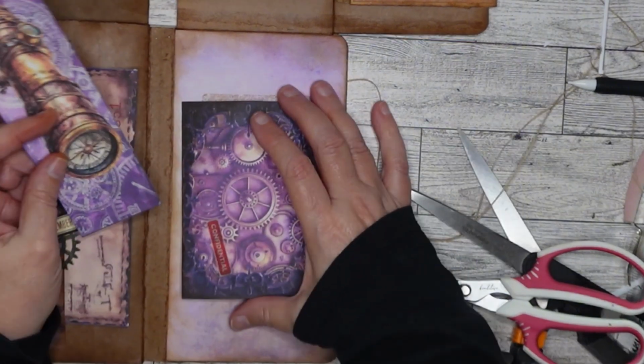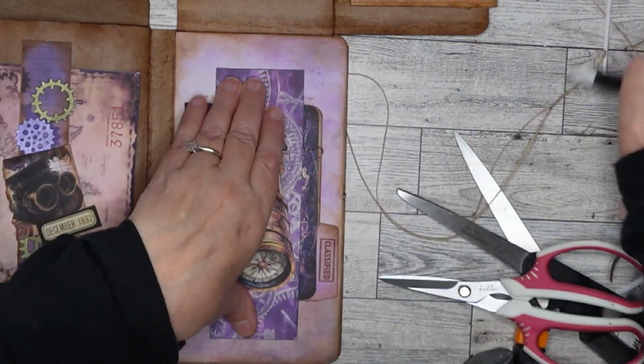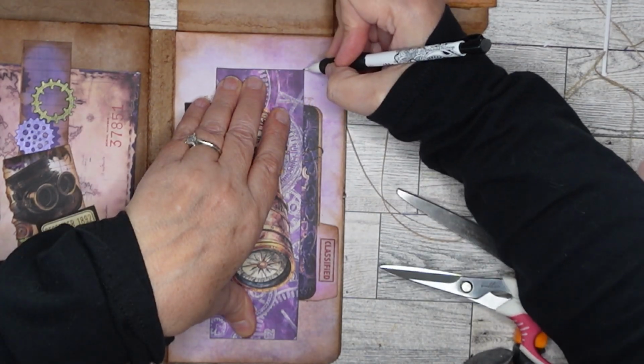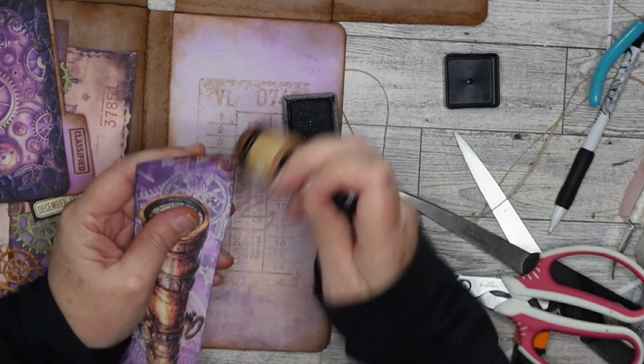Then I added a vertical belly band, this time using an image of an old-time microscope fused with a compass. Another quirky detail from her kit that just screamed, Thaddeus would definitely have this.